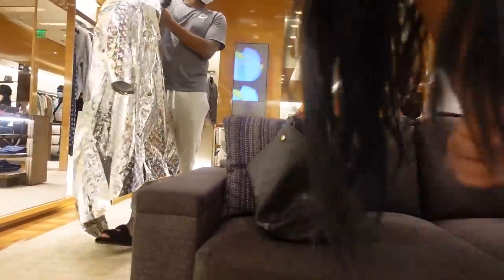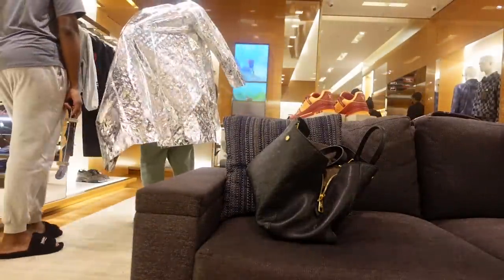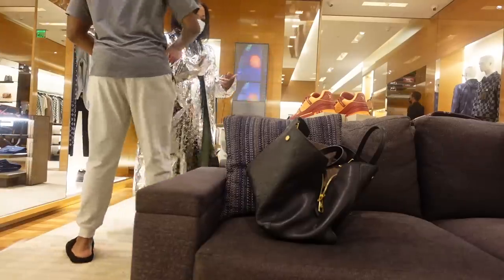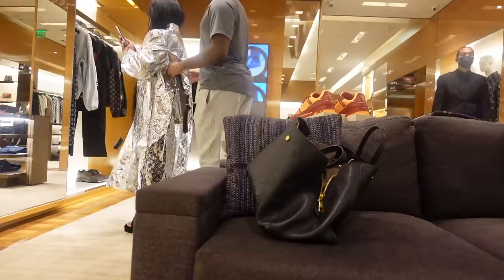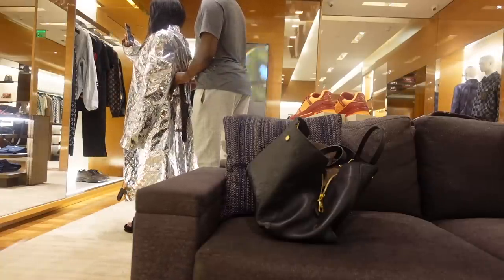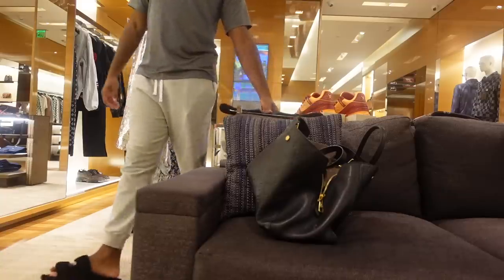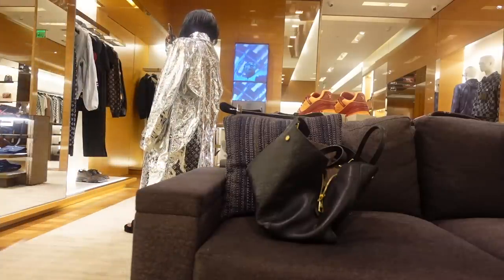I want to take a picture too. This fine. Let me take one. I wish they had two. Y'all, this is for the archives. I love stuff like this. This cute too. Yeah.